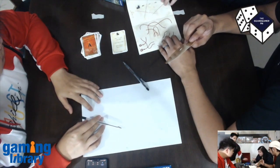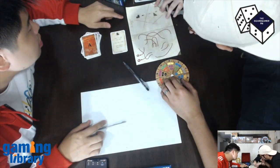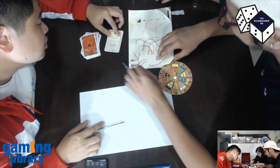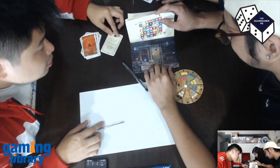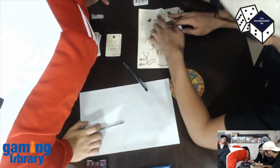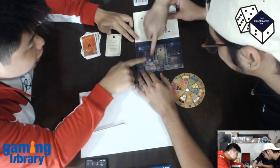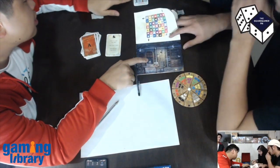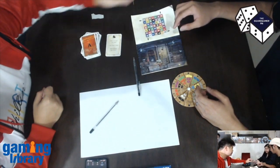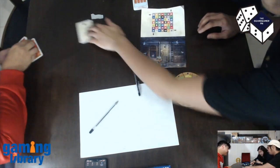Where do you see the code symbol? Let me see. Where are we? Remember, there's a picture of the area. So you have to look for it. Ah, this one. There, the safe. Nine. You put it back. It says at the bottom. You put it back. Congratulations, you have opened the safe. You find riddle cards. Oh my god.